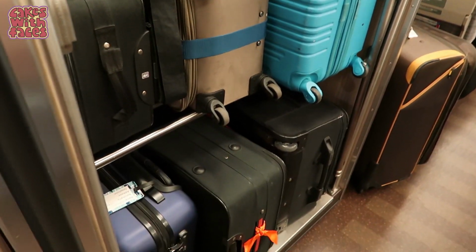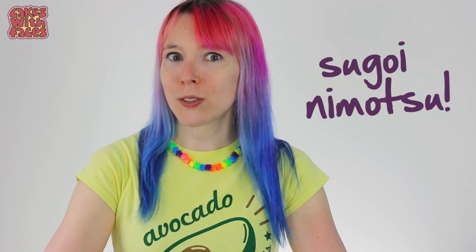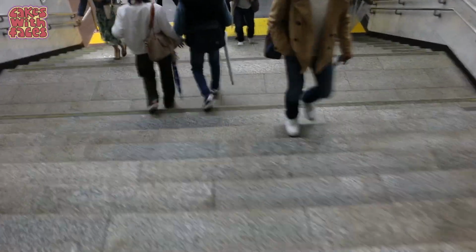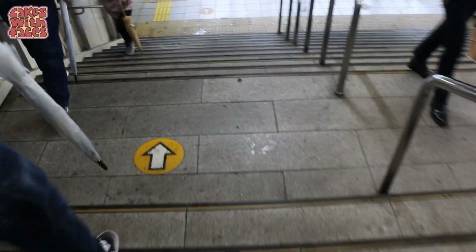It can be awkward traveling with luggage. It's not always easy, but I just try not to get in people's way and be the annoying foreigner with all the suitcases. Once when I arrived in Tokyo, I heard someone behind me say, "Sugoi nemotsu," which I think means something like, "Wow, look at that luggage." So yes, it can be awkward, especially in Tokyo and on the metro, where you can end up walking quite a long way to get through stations.